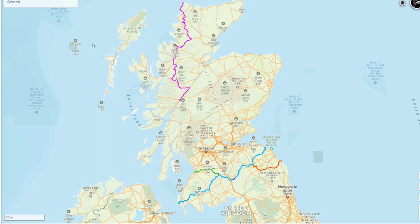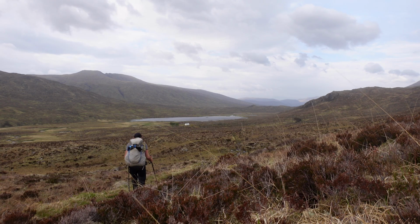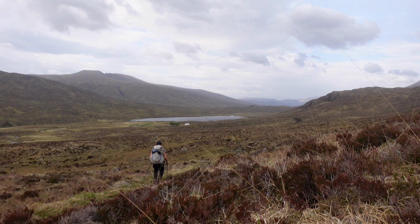For the most part, it's connecting sections of existing trails like the Cuthbert Way and the Southern Upland Way. It also includes almost the entirety of the Cape Wrath Trail, which is considered to be one of the most rugged trails in the UK, but also one of the most beautiful.